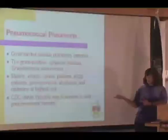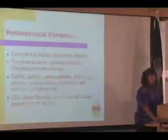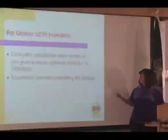This is different from the flu vaccination. We're talking about the secondary bacterial infection that comes after the virus. So this has no vaccination for this. This is streptococcus pneumonia. Again, not a good thing.